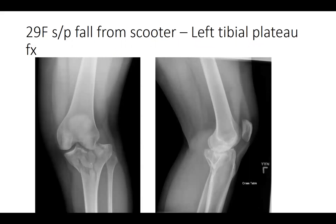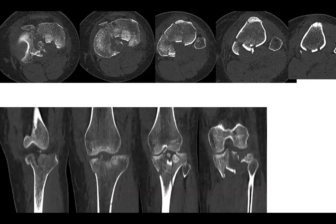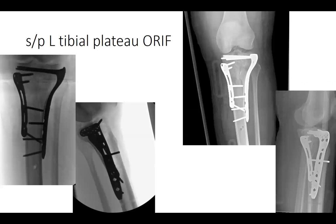Next is a 29-year-old female who was riding one of the electric scooters around town here. She fell off with this left tibial plateau fracture. She was provisionally placed in an X-fix, and again, sorry, here's the CAT scan after the X-fix. She was then taken in delayed fashion for a left tibial plateau ORIF.